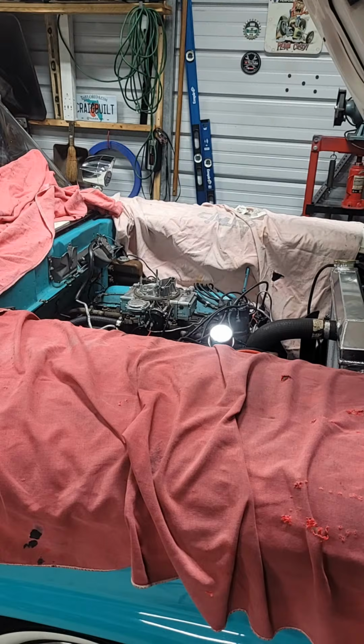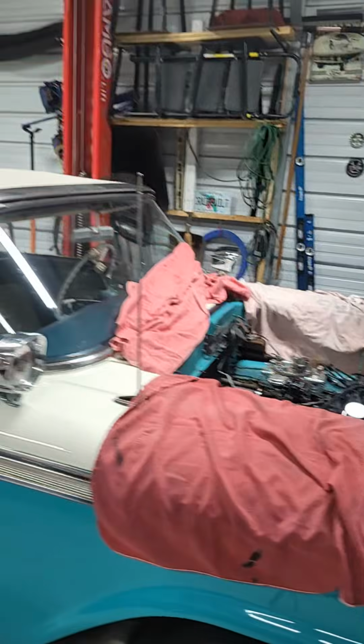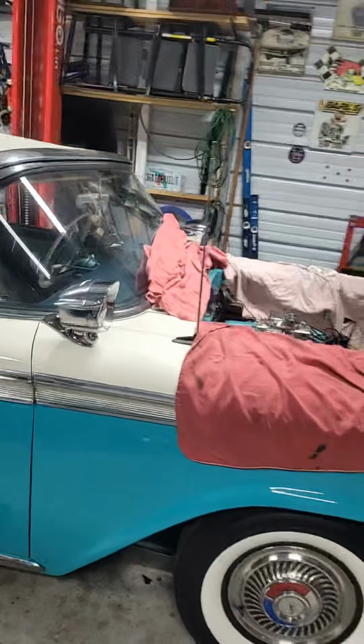Drive it through a shopping center. Shake the rust out of it. Yeah, could definitely do that.